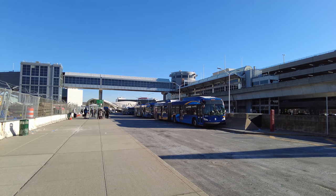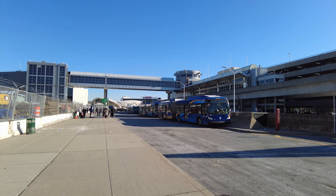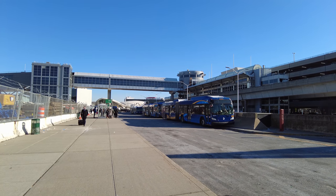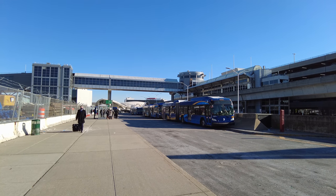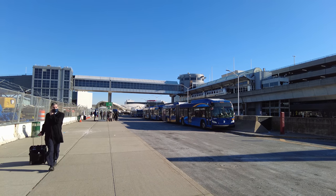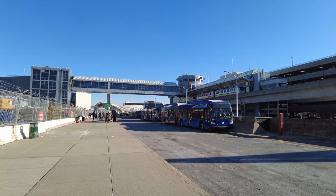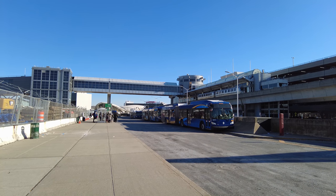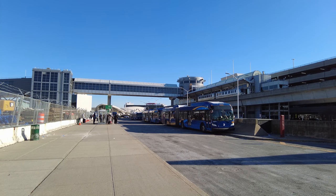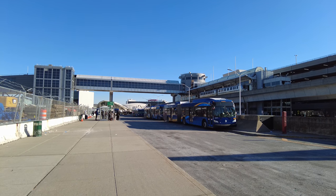But here I am in JFK Airport. It's been almost 25 minutes now and we're still not out of the airport. A lot of hassle for sure, dealing with public transportation. Of course, if you're taking a car service, a taxi, and you have multiple people, if you split the fare, it may be more cost effective.